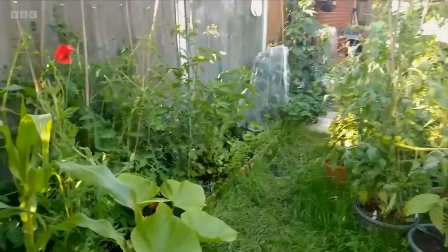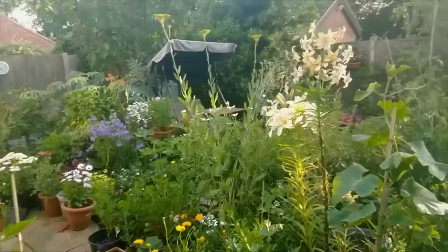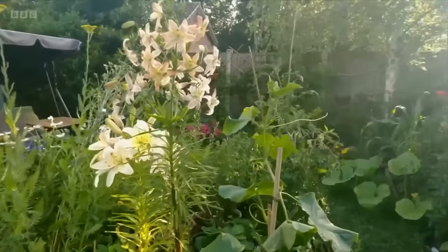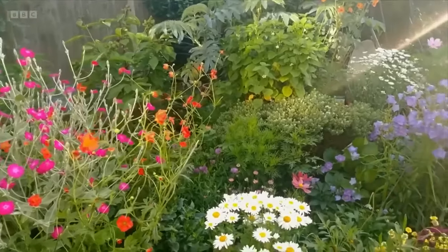I'm David in Chelmsford in Essex, and this is my garden. It measures about 8 metres by 8 metres, so it's about 64 square metres in size. It's got a lot packed in it. There's a lot of perennials and annuals and a lot of veg as well. Some of them are probably in the wrong places because I put them in at random points and didn't really consider the size they get to, but the bees love them and I think that's the main thing.